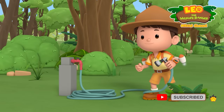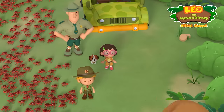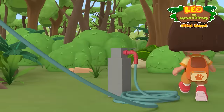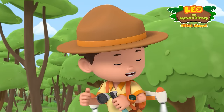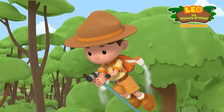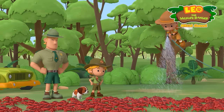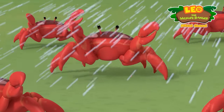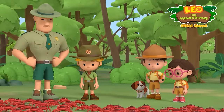Jetpack, activate! Good thinking, Leo. I'll help you turn the water on. Ready when you are. Ready. They're definitely enjoying it. Here you go, crabs. Plenty of water to keep your bodies wet. Let's see what else we can help them with.